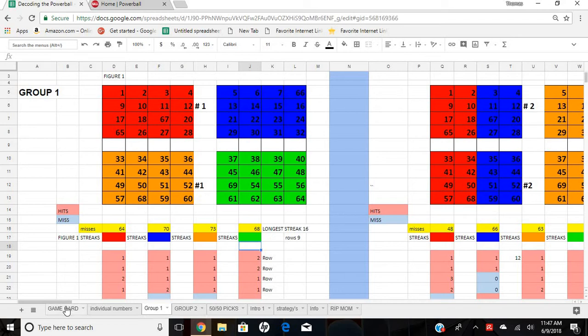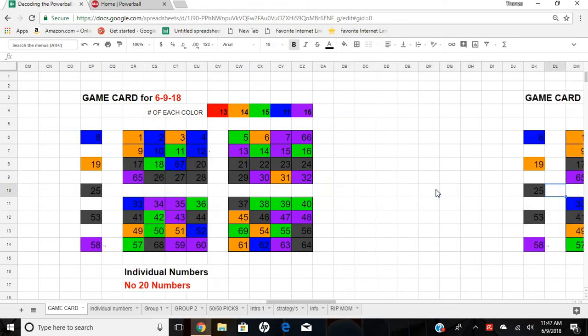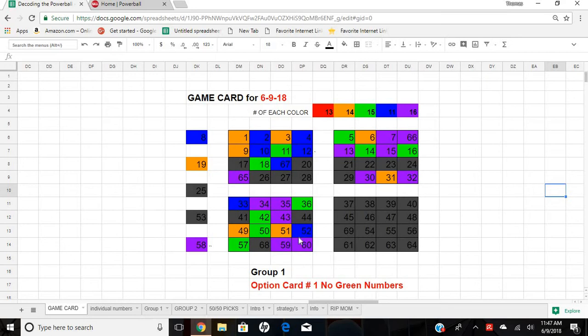As I go back to the game card here, I'm going to scroll to the right, and you can read underneath group 1, option card number 1, no green numbers, and you can see all these green numbers are gone. Now I want to talk about how the 53 shares the square with the 69 here. What I mean by that is you have to look at this as just keeping track of groups of numbers. That's all I'm doing: I picked out a certain group of numbers, and now I'm just keeping track of the stats of them.